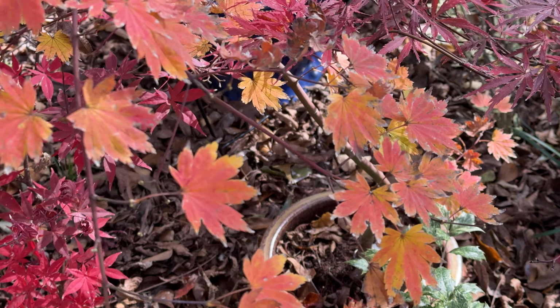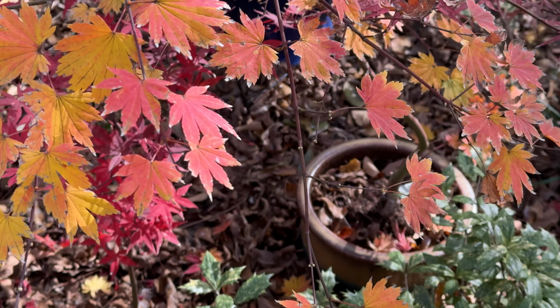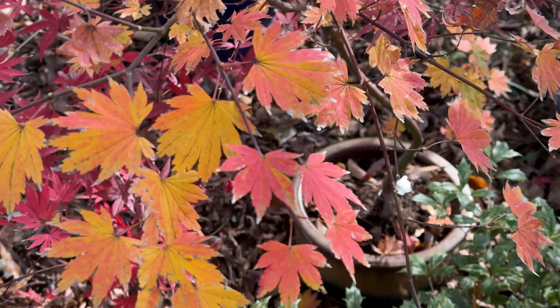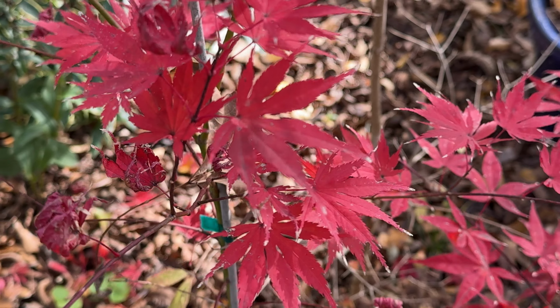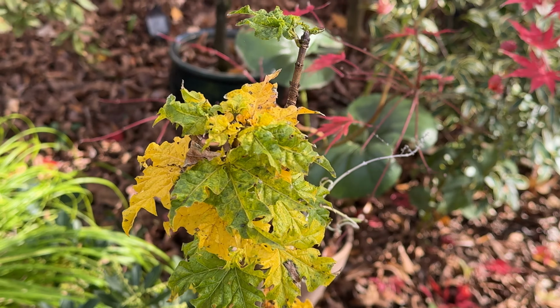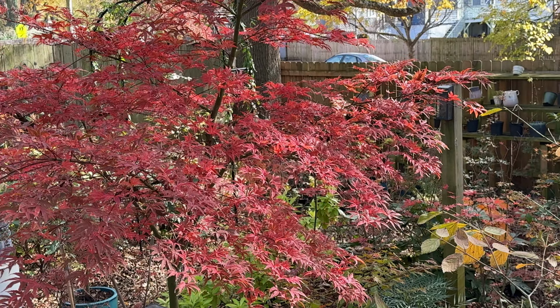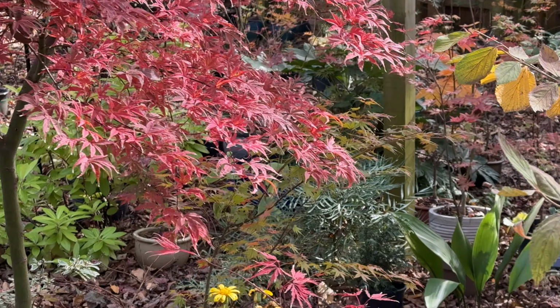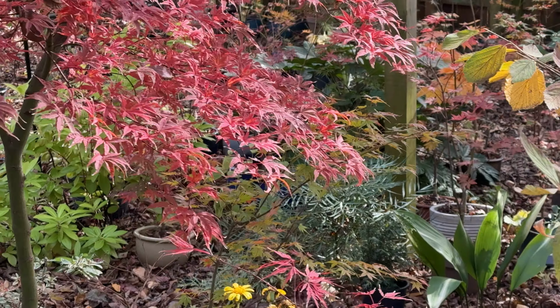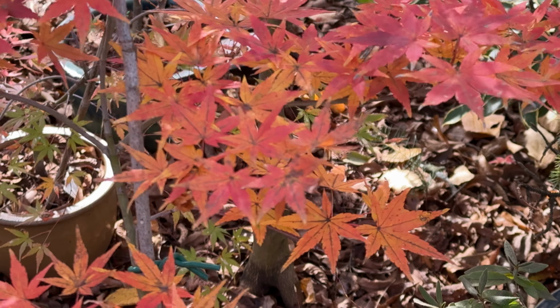Seki no Kegon, beautiful leaf, Nathan, very red, Curly Lamppost, getting to be super yellow. Another view of Shiraz from here. This is a Ryusen that I'm training up. Beautiful colors.